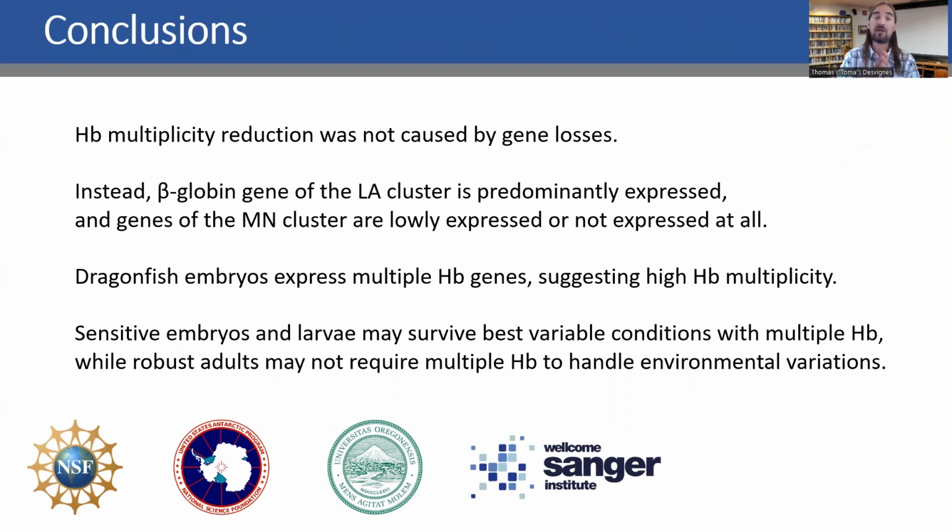The finding that dragonfish embryos express multiple hemoglobin genes suggests a high hemoglobin multiplicity and led us to question whether sensitive embryos and larvae may survive best in variable conditions when they express multiple hemoglobins, while robust adults maybe don't require many hemoglobins to handle variations in the environment.